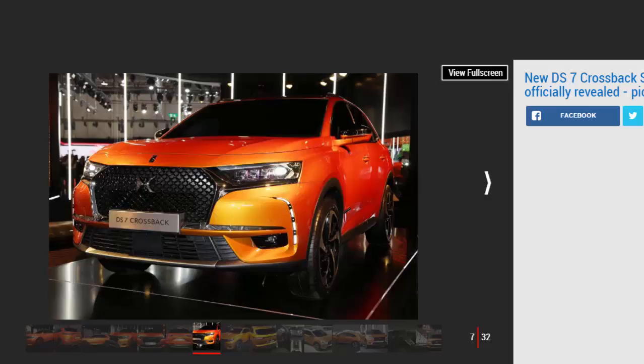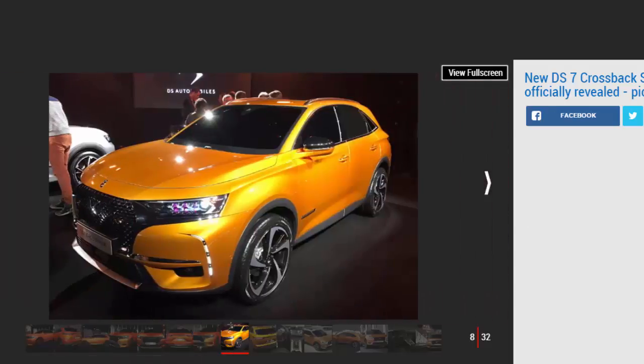The DS7 doesn't feature DS's legendary hydropneumatic suspension, but the clever active scan system is equally innovative. Using a camera mounted in the windscreen, it reads the road and instructs the adaptive dampers to soften or stiffen depending on the conditions. Drivers can also select sport, normal or comfort modes.